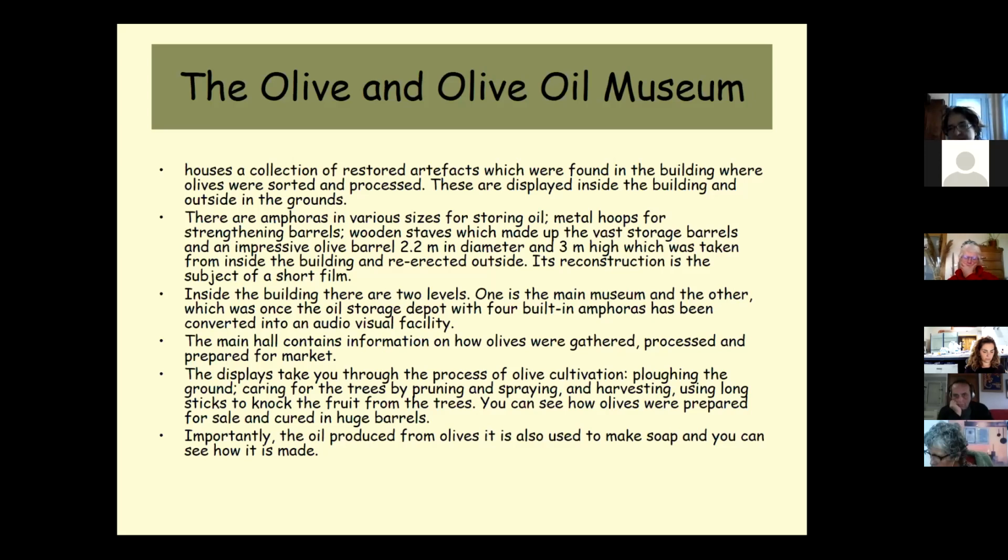And then the long way of processing olives: if they are sold as olives and not as oil, they need to be stored in big jars with water for a few days, and then salt and citric acid is added in order to preserve them. So it is a rather long and interesting process. Finally, one sees how the oil was produced from the olives, and also what byproducts you would get in those days, particularly soap, and how traditionally soap was made.